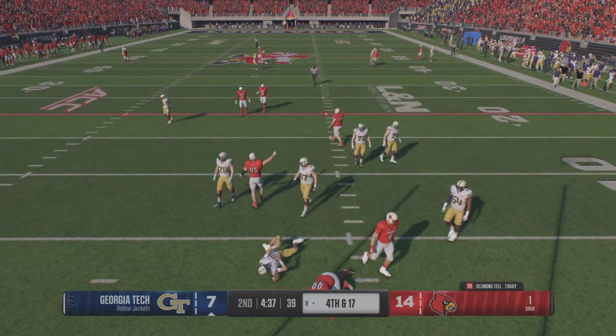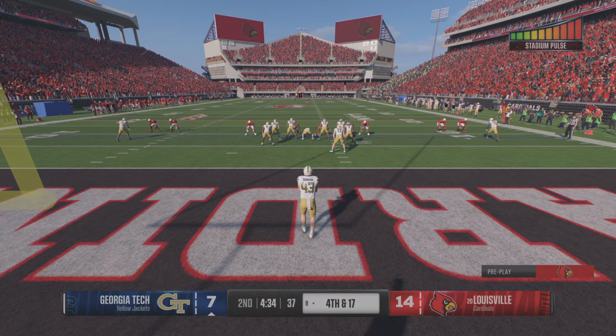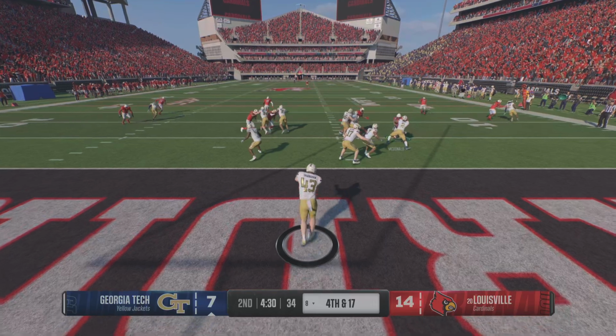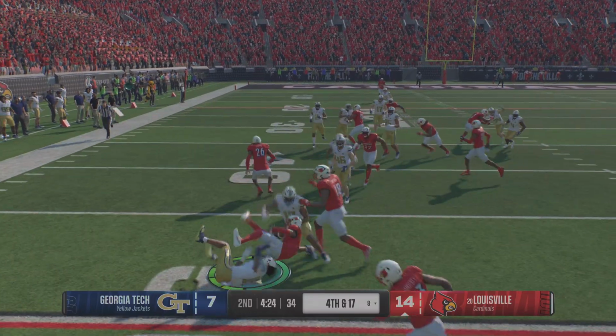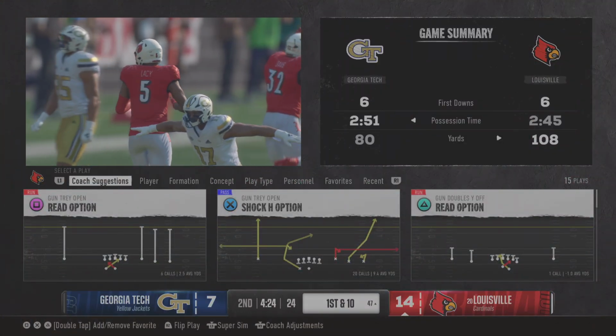And the pressure gets him back at the 8-yard line. The Yellow Jackets will bring the punt team onto the field. Doesn't say much for your drive when you're looking forward to the punt. He gets a block. And the punt team gets down there and gets the return man on the ground.